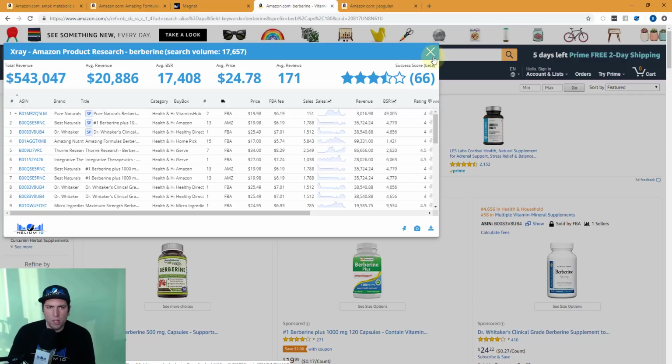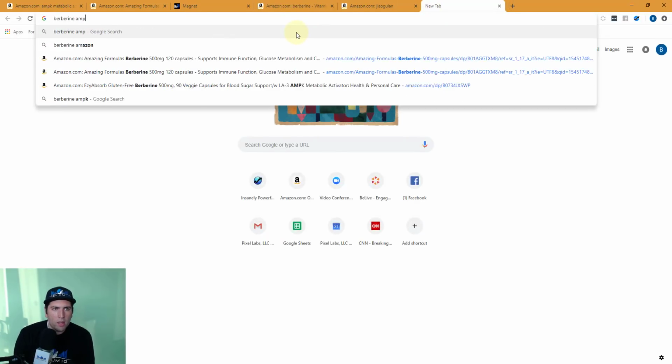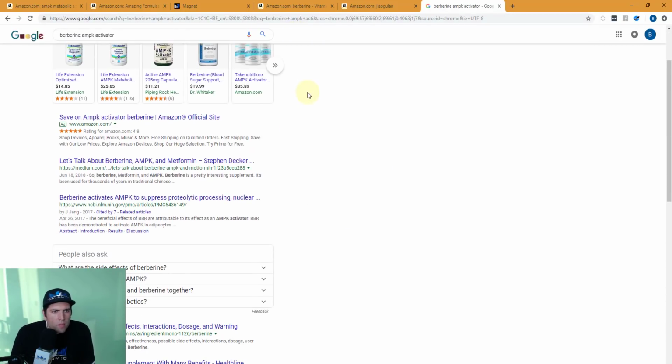Let me just Google this really quick. I'm sorry, guys, for going off on a tangent. You see, this is my ADHD. Sometimes I don't stay focused, but this is kind of pretty interesting to me. So I'm just going to Google berberine AMPK activator. Berberine AMPK activator. Look at this.